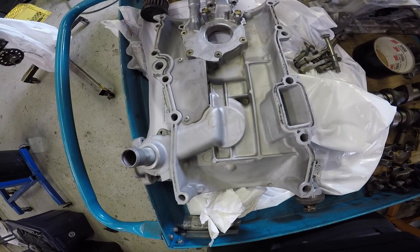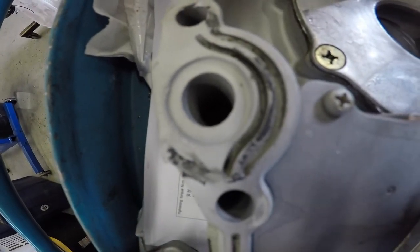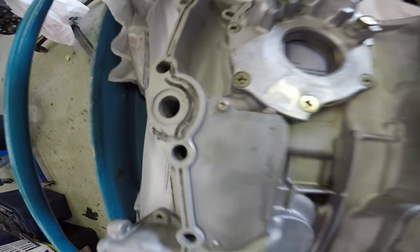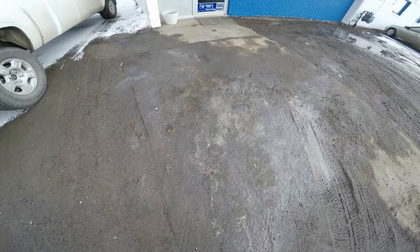Ready to throw the front cover on, but we need a hat gasket, and that's the difference between 30 psi of oil pressure and 8. Now if only there was some place we could go to get this locally.